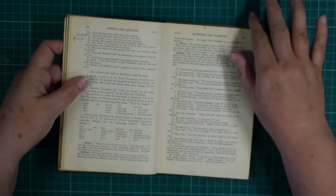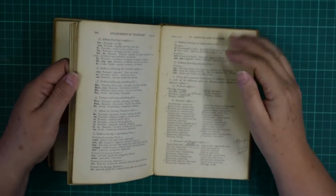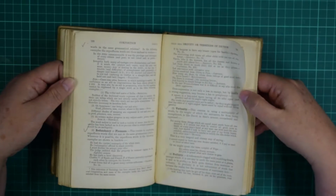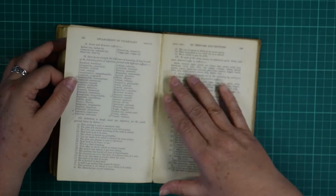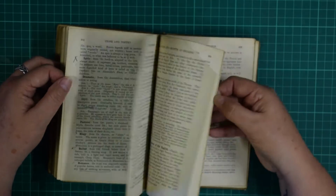These always come in handy when you're doing collages or making ephemera, or just looking for something a little bit different to pop into your journal. Because could you imagine one of these pages? Luckily the pages are not too thin. One of these pages sitting as a pull-out, or as an actual journal page, signature page. It's lovely, and it's a bit of history.